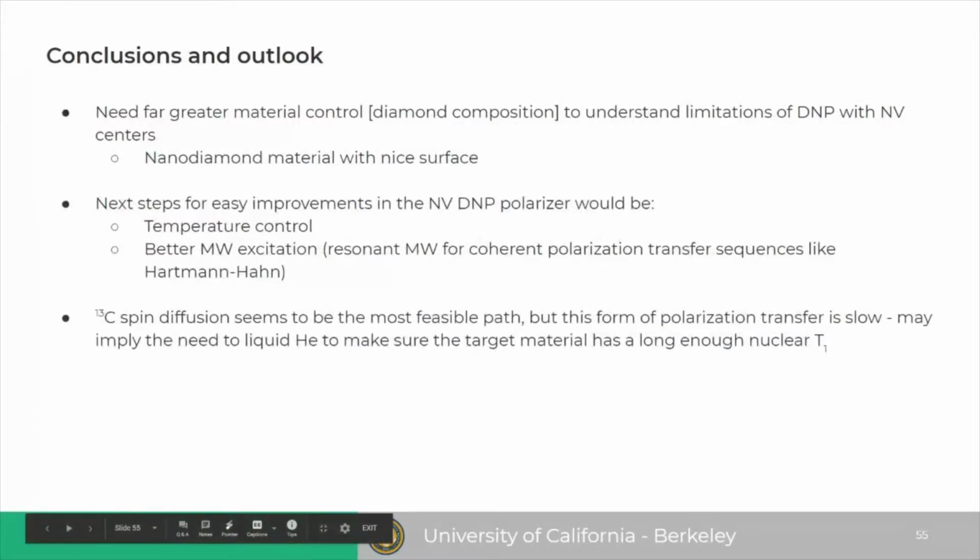But one thing that makes it tricky is if you're going the route of using the C13 as a relay of your polarization. C13 spin diffusion is slow, even in enriched samples. So this probably means that even though you can still gain on your magnetic field conditions, you might be locked in using liquid helium just to make sure your target material has a long T1. So this is a really interesting project, and I certainly don't think it's over yet, but it's a really tough problem for sure.